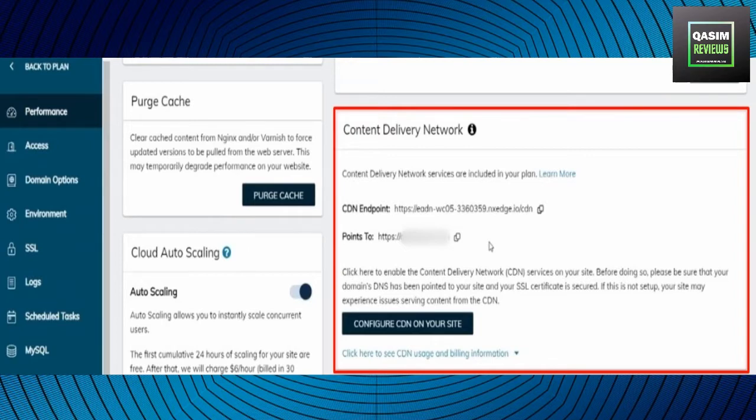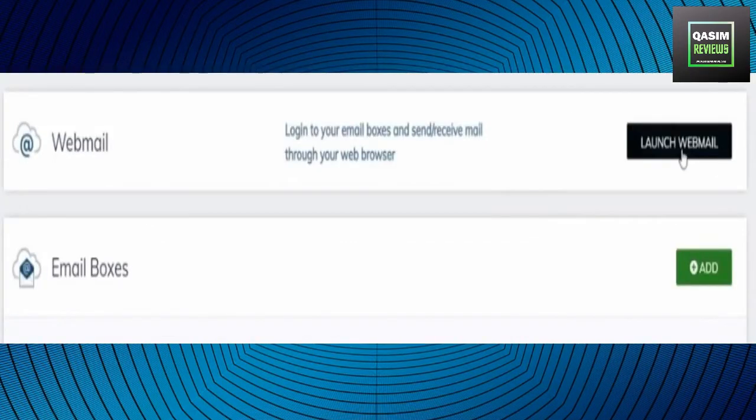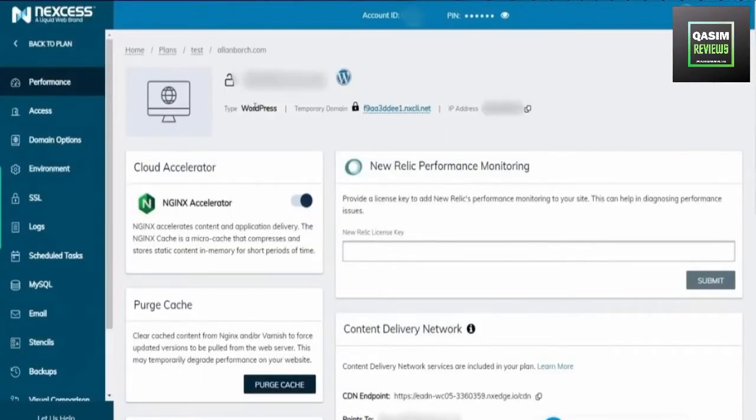So installing WordPress, Liquid Web CDN, SSL certificate, and creating an email account are all very easy using the dashboard. We think all users, especially beginners, would love how clean their user interface is and just how easy it is to navigate and do things on your site. And it was very easy to install everything, and we can't fault them on anything in this category here.